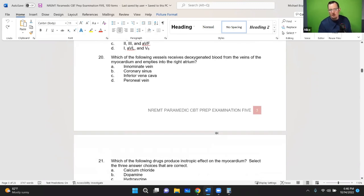Number 20, which of the following vessels receive deoxygenated blood from the veins of the myocardium and empties into the right atrium? This is an interesting one.